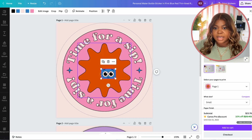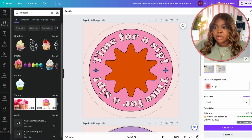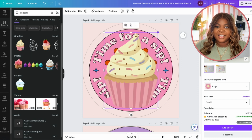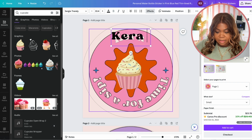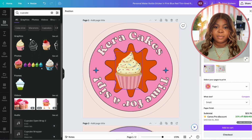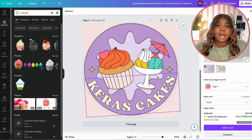I just did a few things like delete the little smiley face on here. I searched up a cupcake in the elements and added a cupcake in the middle, changed a few of the colors, and changed the fonts to say Kara's Cakes. I just did a few simple things like that to customize my label. So I took it from this to this, Kara's Cakes. Very simple, very easy. It took me less than, I would say, 30 minutes to come up with this design, and I really, really love it.